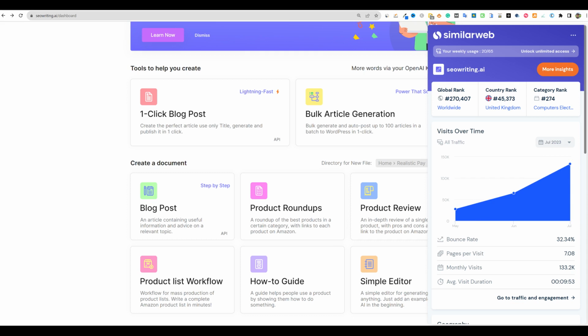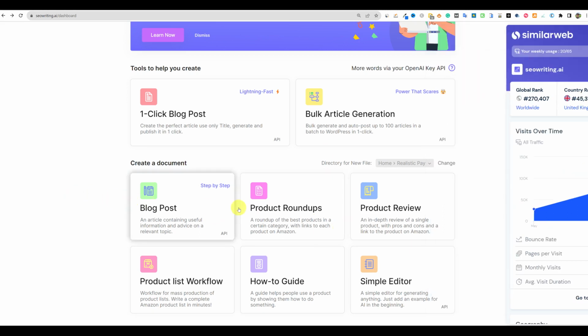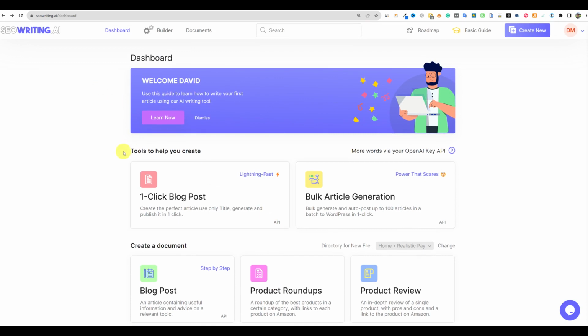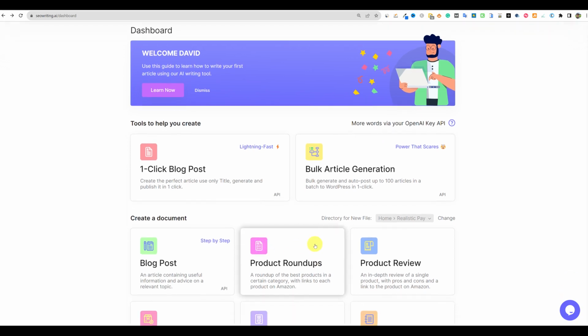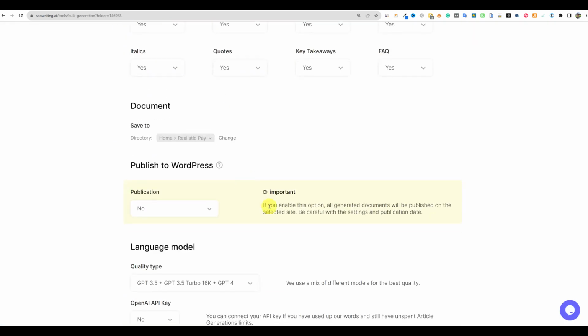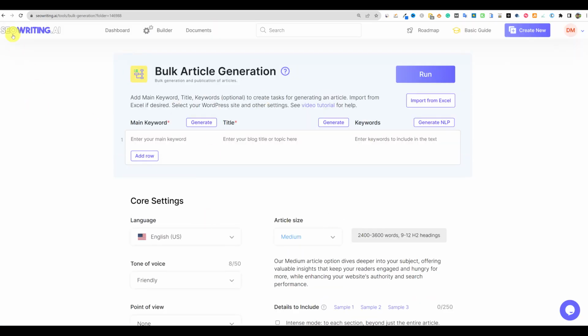So that is a tool that he says they're developing. That's the old tool right over here. So I think we can classify these 6 tools right here as the older version of SE writing. And everybody that's coming in, they're using the one-click blog post, they're using the bulk article generation. And he did verify that currently they are developing a one-click products roundup, which is built from scratch and will captivate with its quality and simplicity. So they are currently remodeling and redoing the product roundups, and it's going to end up being like this newer UI that we're seeing over here that we're getting some really good results with.